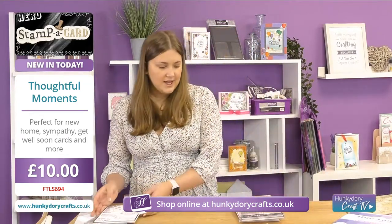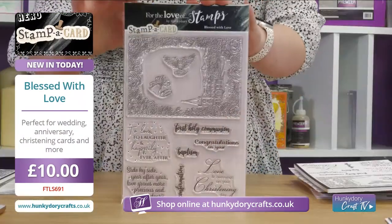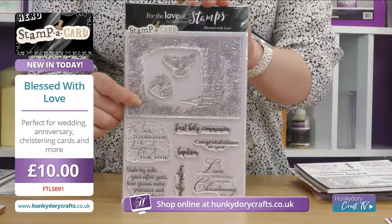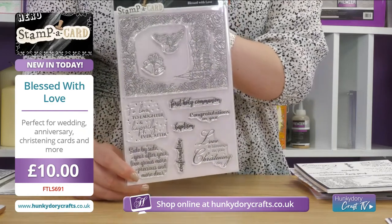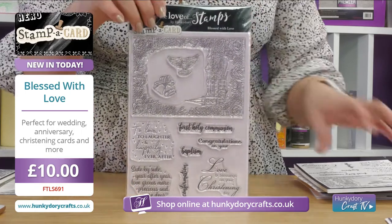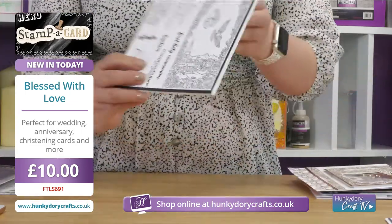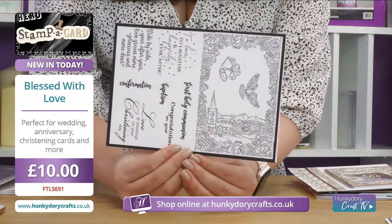So the next one is our Blessed with Love. Again, you have that wonderful frame as you do with all of our stamper cards, but this time you've got a large array of sentiments and you've got a few different elements in there. So we'll show you it on a board so you can see it stamped out. So what you're going to get is this beautiful floral arrangement.